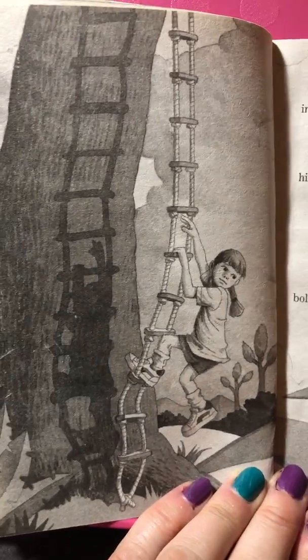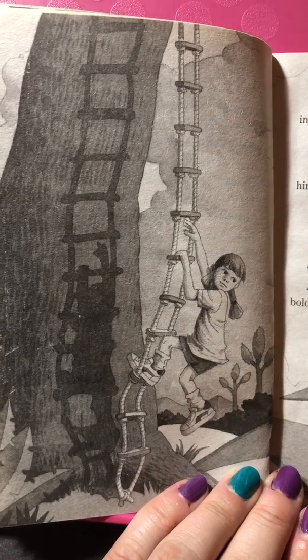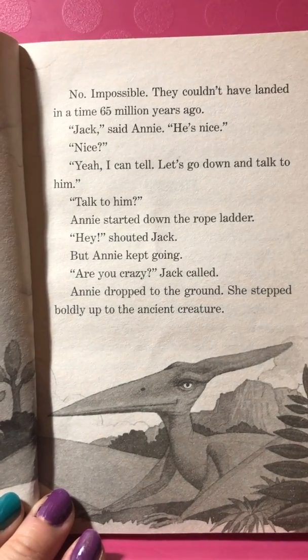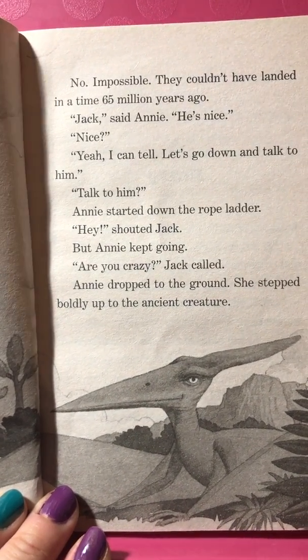Oh no, what do you predict is happening here? What is Annie doing? "No, impossible. They couldn't have landed in a time 65 million years ago."